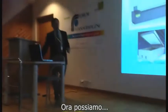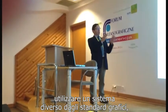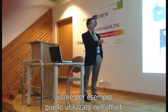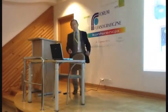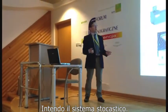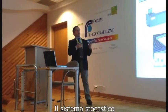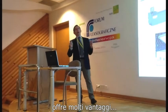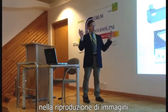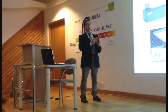We can now use a system that is not the standard screen we know, but we can also use a system used, for instance, in offset. That is the stochastic screen. The stochastic screen system has a number of advantages in picture reproduction because it is capable of reaching a bigger gamut of color.